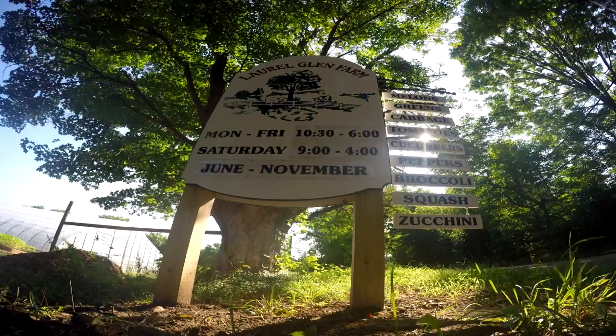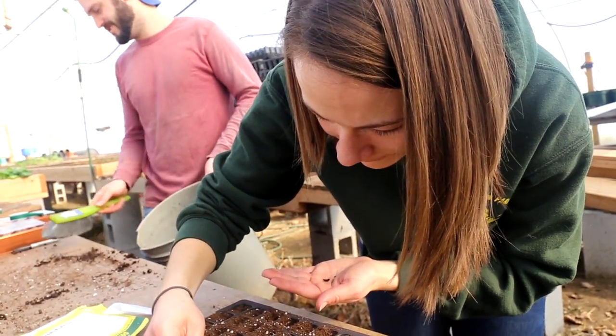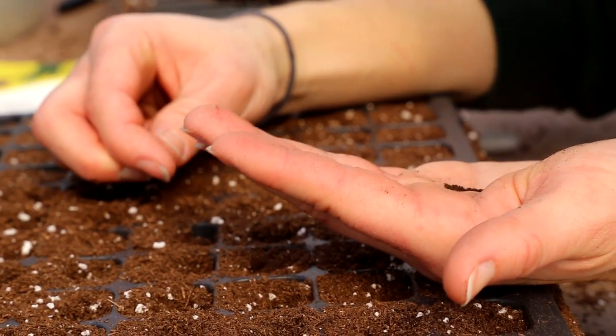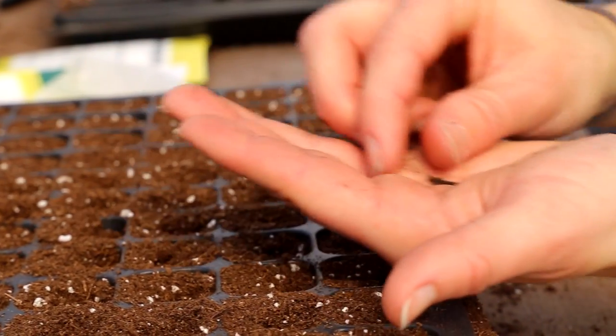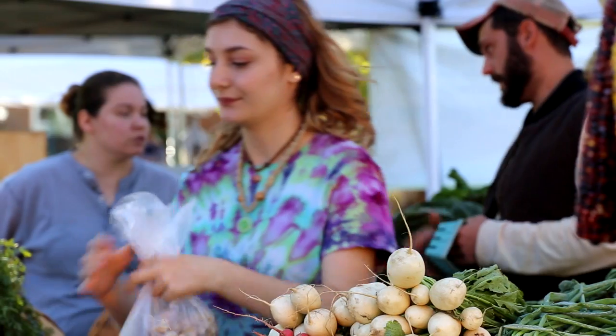I think what makes Laurel Glen Farm unique is that it's really a family effort. My wife and myself spearhead the whole thing. The employees are mostly all family. People get to come and it's like they're part of our family when they buy vegetables from us.